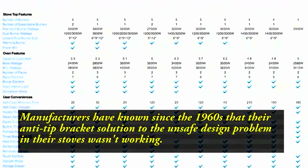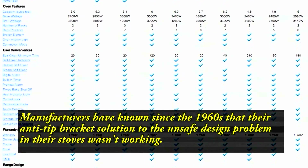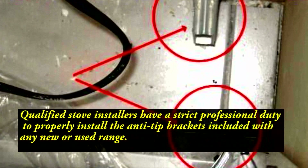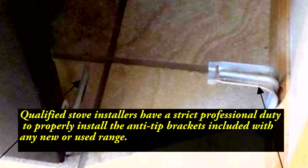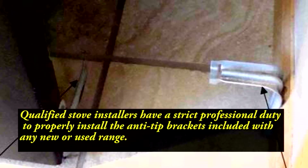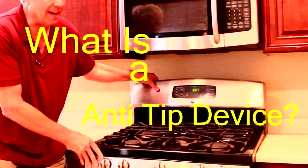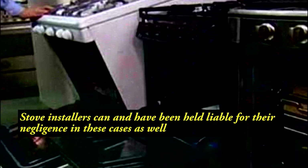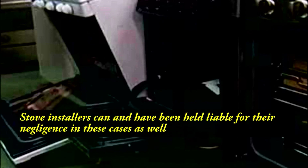Manufacturers have known since the 1960s that their anti-tip bracket solution to their unsafe design problem in their stoves wasn't working. Qualified stove installers have a strict professional duty to properly install the anti-tip brackets included with any new or used range. Unfortunately, the home appliance industry has discovered that for numerous reasons, proper installation is rare. In any case, stove installers can and have been held liable for their negligence in these cases as well.